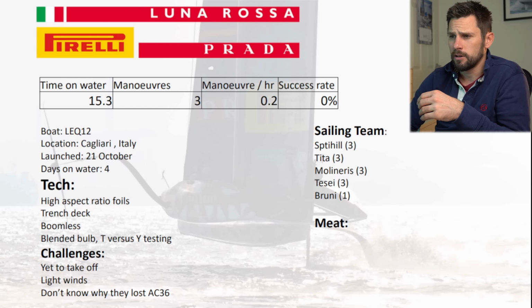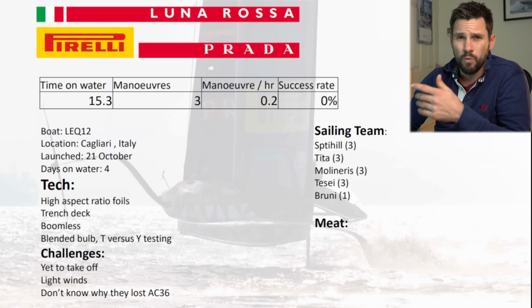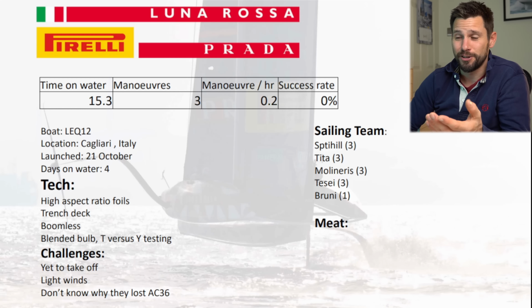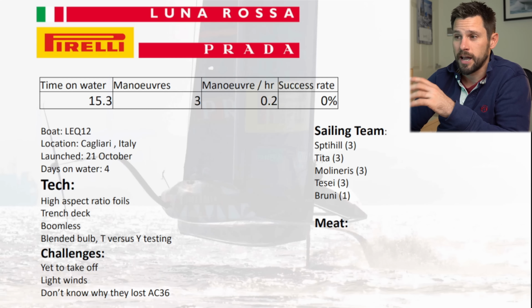Sailing team, I'm surprised that Bruni's only done 1 day. I guess they've only had 4 days on the water, but Spithill and Tita will be looking at those numbers of days registered on the boat to try and get an idea of who Luna Rossa's sailing team are going to be. Obviously, they pioneered the twin helmsman in the last Cup, and we imagine they will go in that direction again. But will it be Spithill and Bruni, or does Tita feature in there? World Sailor of the Year, absolutely dominated the NACRA fleet, well, for many years, but especially this year, and got a good Instagram account as well. So yeah, I'll be really looking at how the sailing team's days on the water develop for Luna Rossa.